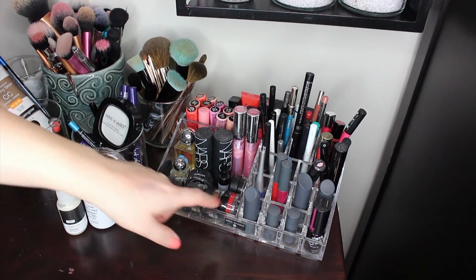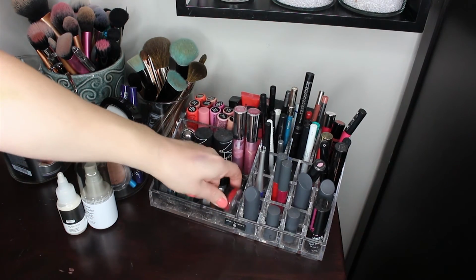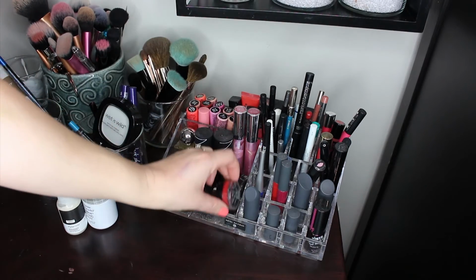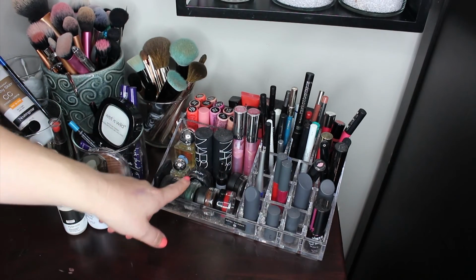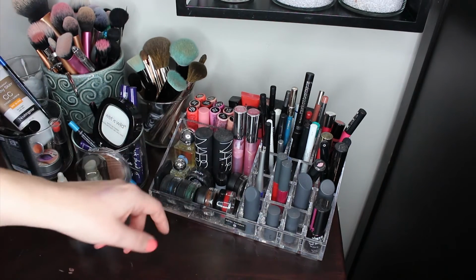lit glitters later on. These are my gel liners, so I have Inglot, and this guy I love. The 79 gel liner, it's red, fantastic. And then brown from MAC, as well as a green and a blue. And that's it for that side.